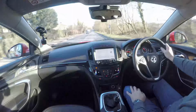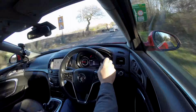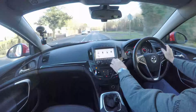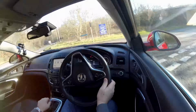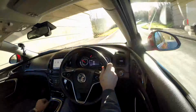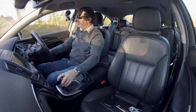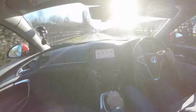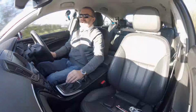There's the menu button. Time settings. Right, so it's on. We'll go back. Back. I've had plenty of Insignias in, but none with this system before. Having said that, nothing can be as complicated as the Ford Sync 3 that I did a video on the other day. The video just for the Sync 3 system is about an hour and a half long.